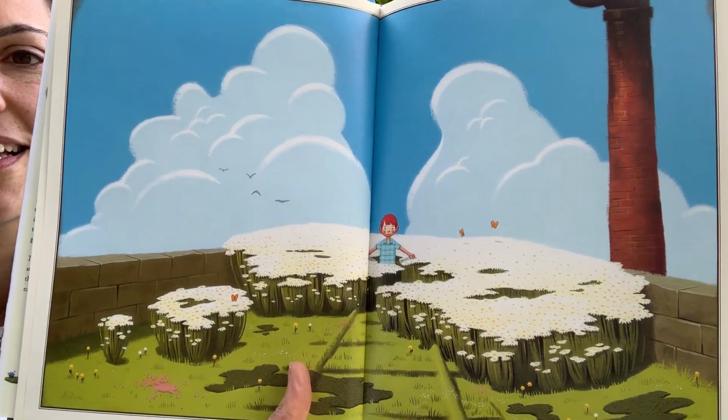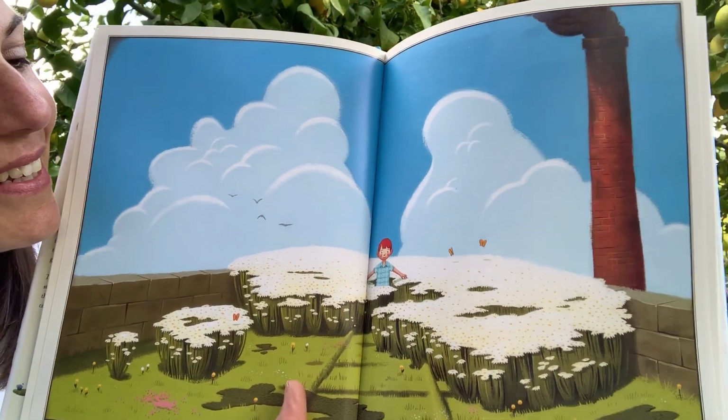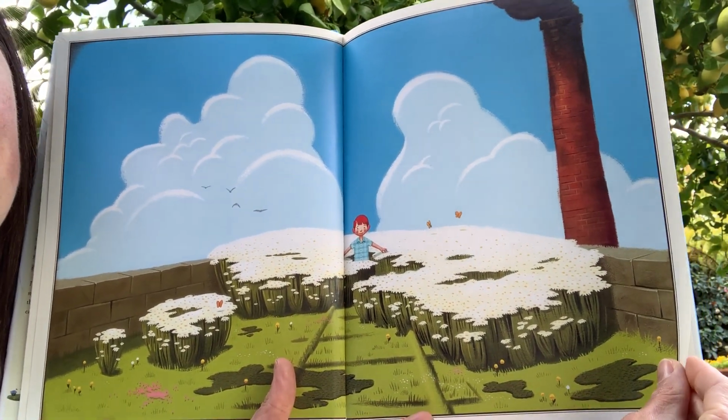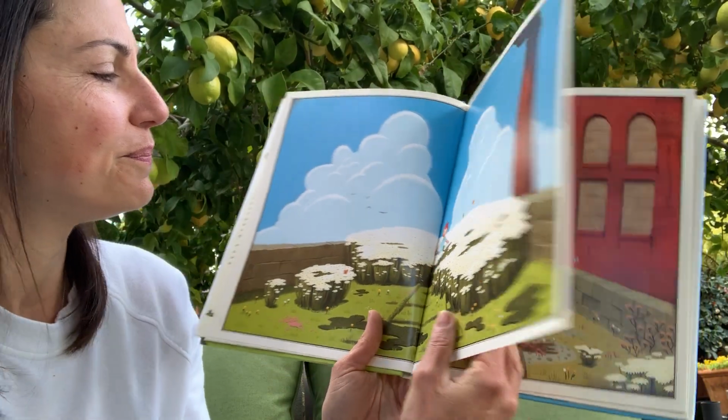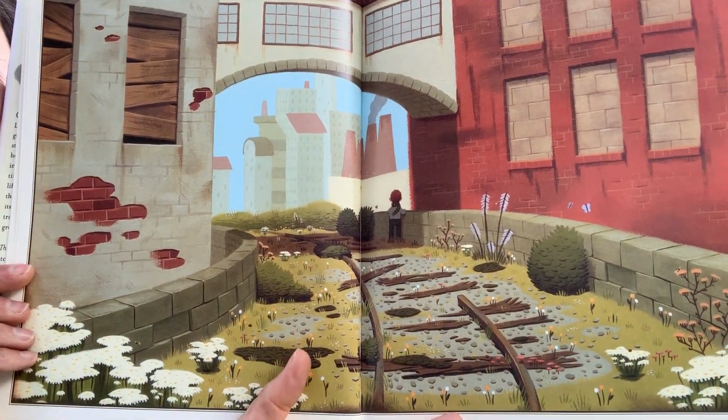Wow. There's Liam enjoying some of the flowers that sprouted up in one corner of the railway. Here's another.